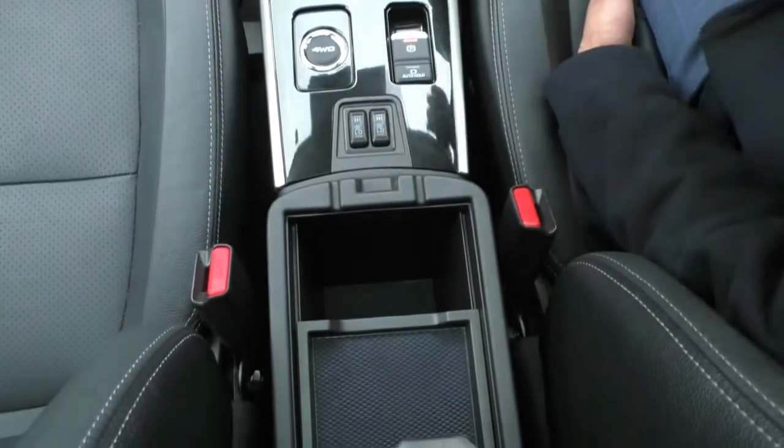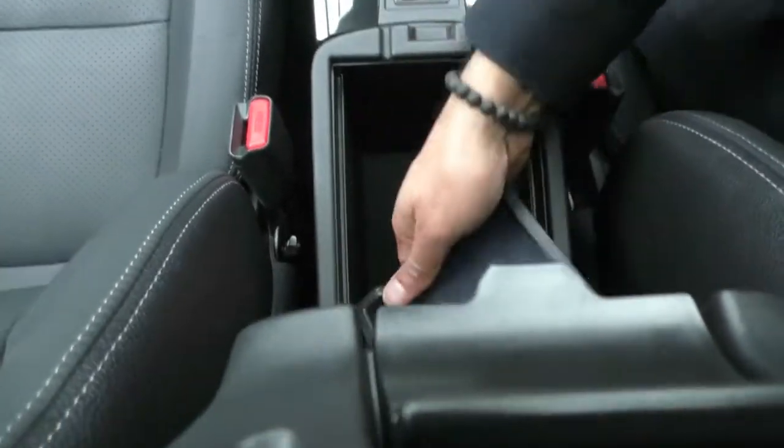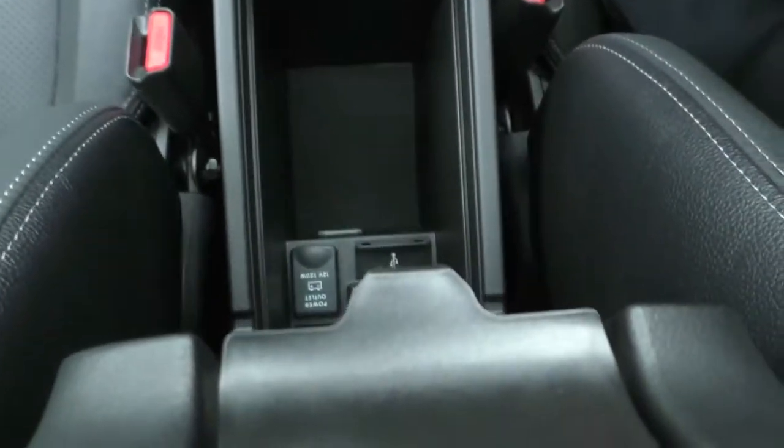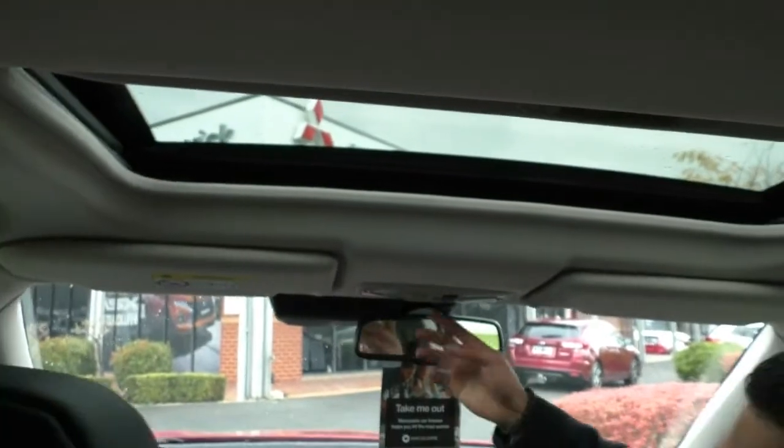You've also got the heated seat functions, obviously awesome for winter to keep you nice and warm in your car. In here you've got the 2 USB ports, a 12-volt socket, and that tray if you wanted to keep your wallet or anything on top of that. Panning around the interior, you will notice it is in great condition.